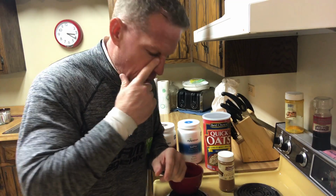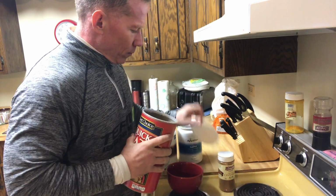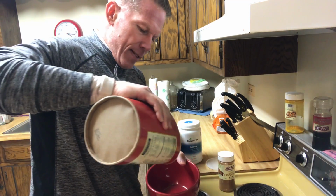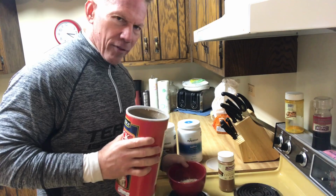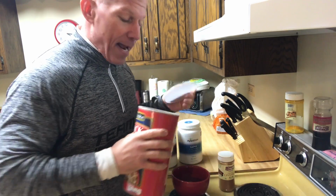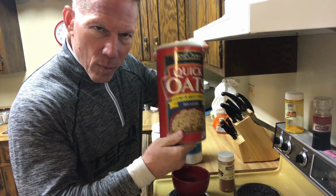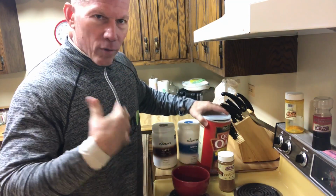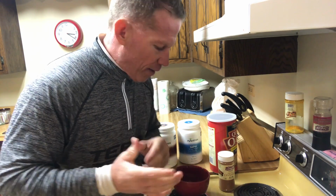Here's the second one. All right, so here we go. It's uncooked oatmeal. What's really cool about this is it's really quick, it's really healthy, and it tastes fantastic. So, uncooked oatmeal. You've got cooks in 1 minute, which is just finer, and then you've got the old-fashioned that cooks in 5 minutes, which is more full. They both work. It's just a personal preference.